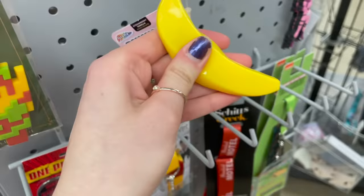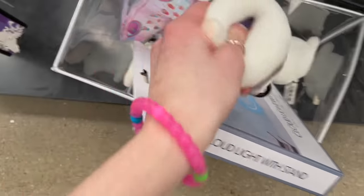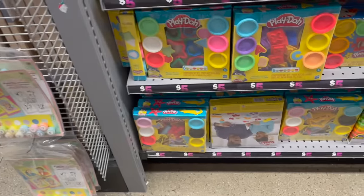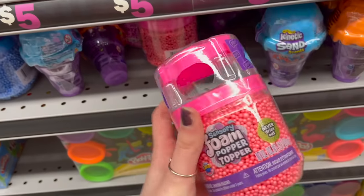Oh, there's one of these. Wait, what is this? You have to squeeze in through this. Some plushies, not squishies. Whoa, this cloud is cute. Okay, now I'm over here. There's a bunch of Play-Dohs. But look. Oh, there's a slime and a poppet combined.